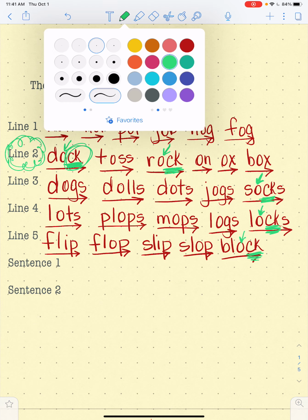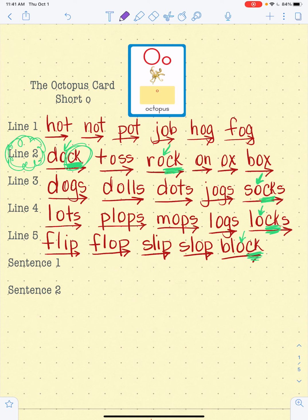Now I also see a spelling rule that I want to call your attention to. When you have a one-syllable word and a short vowel, like in toss, you have a short O. And if the word ends in an F, an L, an S, and every once in a while a Z, you have to double those letters at the end. So if I have a short vowel and my word ends with an S, I have to double it up. And then the vowel will remain short. Can you see any other words where we had to double up an F, an L, an S, or a Z at the end?